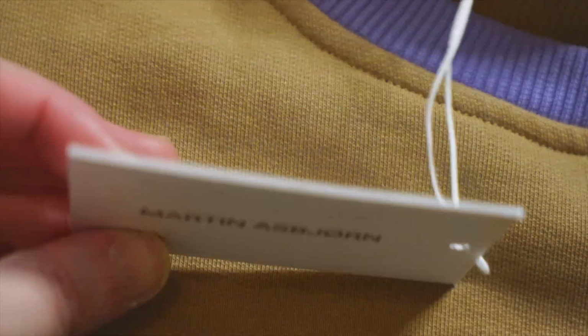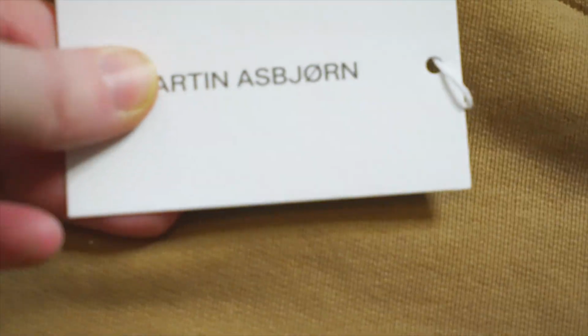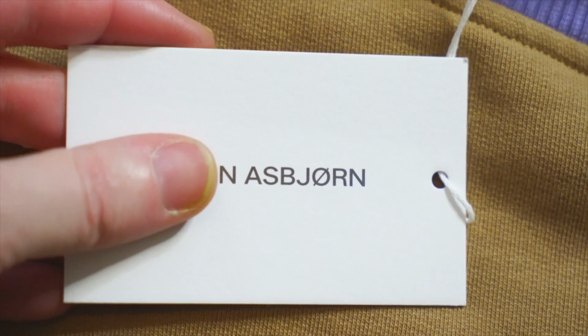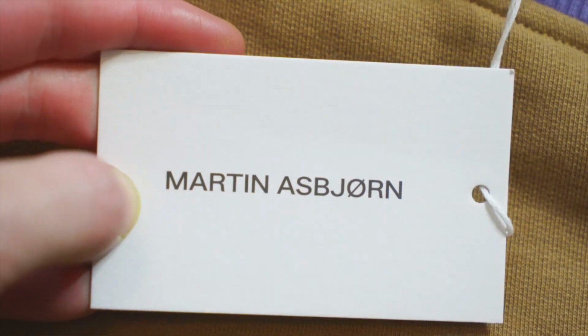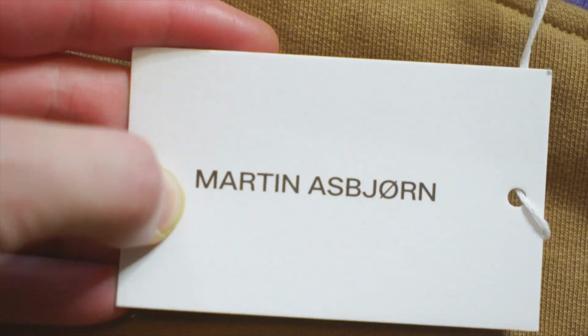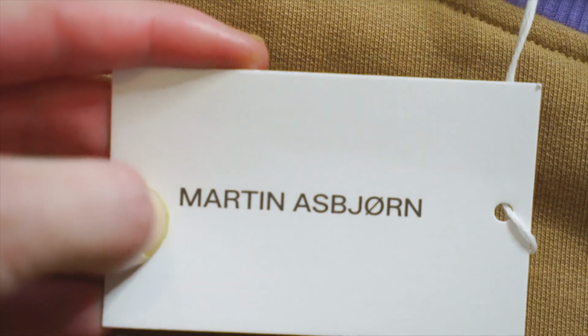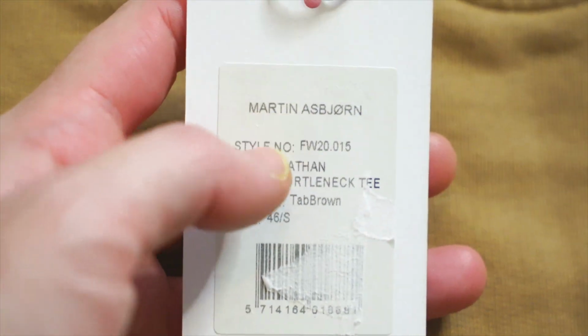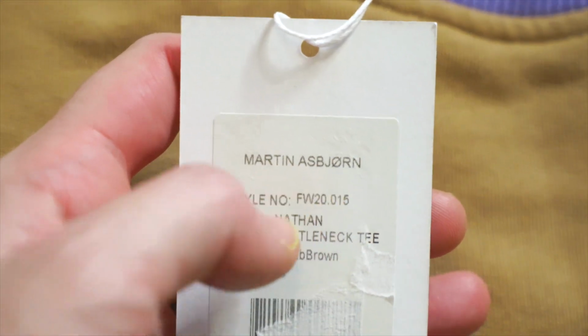What we get here is a nice thick piece of cardboard, doesn't really bend that well, matte white, and then just printed on there, not embossed or anything, you have the Martin Asbjorn brand print. Take a look at that font and that spacing. I know it's fairly standard looking, but this stuff does matter. And on the back of this, we get a white sticker. So again, Martin Asbjorn, same font and spacing and everything.